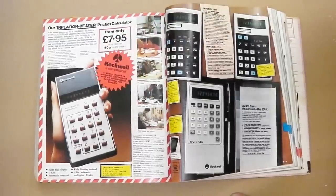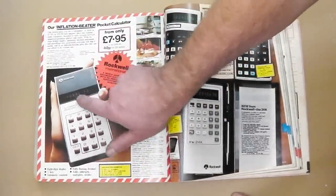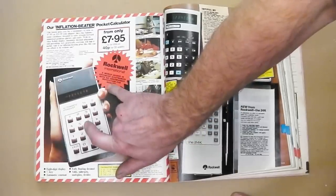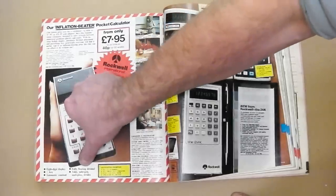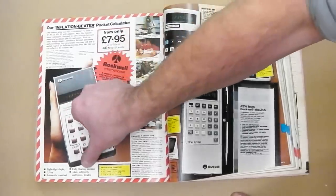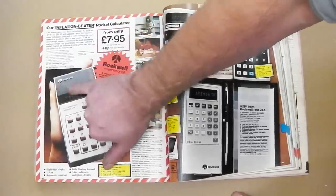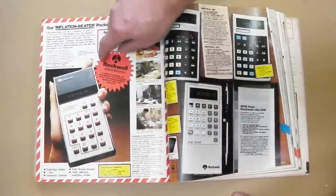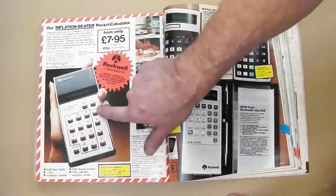The Rockwell, one of the originals. Rockwell Slimline automatic percentage. Has it got floating point on it? It has got floating point decimal. Wow. Adds, subtracts, multiplies and divides, all in the palm of your hand. Interestingly manicured hand. Sex cells, of course. Big flash for Rockwell there. One of the original slimline calculators.